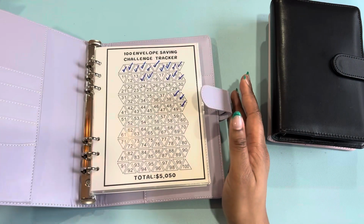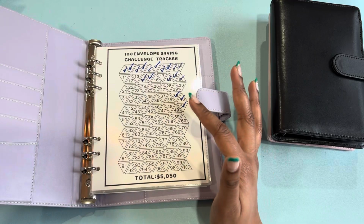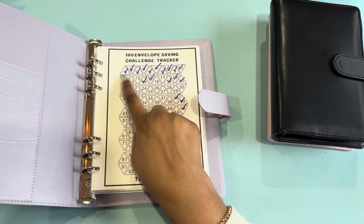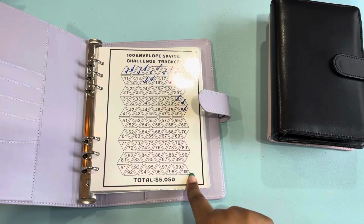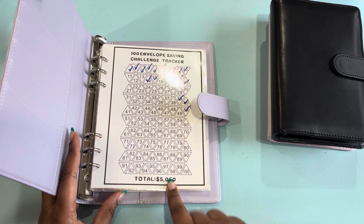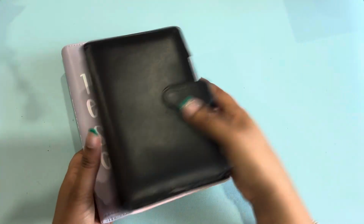Because I am Canadian, I won't be doing the exact numbers because we have coins instead of bills like in the States. So I will be just rounding up. So all of these will be $5 bills. All of these will be $10 bills, 15, 20, exactly, increments of 5 to fill it all the way up to 100. So I will hopefully have more than 550 saved, but we shall see. So that is these binders.